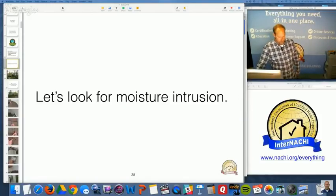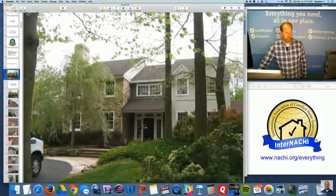Not many questions. Someone says it's not raining right now here in California. All right. It's downpouring right now, actually, in Boulder, Colorado.